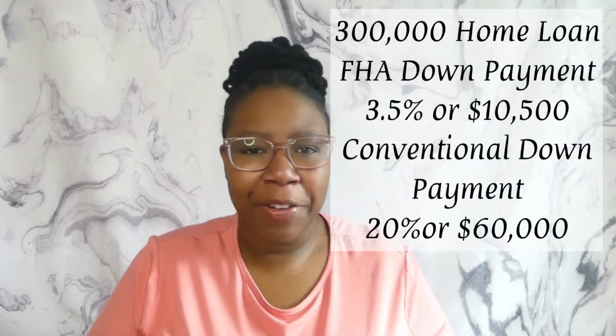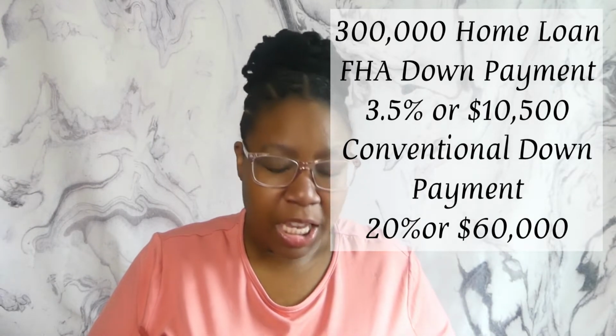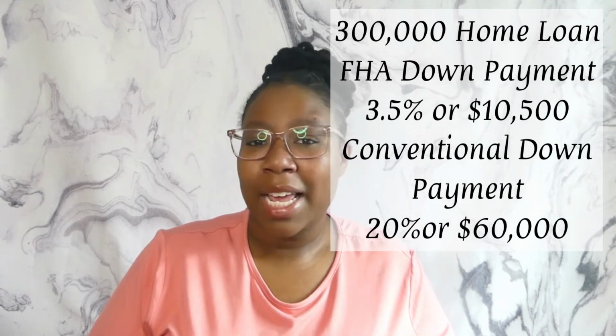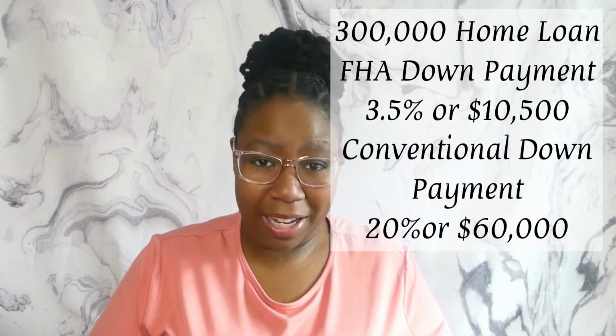A lot of lenders require some type of down payment, and the two most common loans you can get are an FHA loan, which requires a 3.5% down payment, and a conventional loan, which requires a 20% down payment. To put that into perspective, in the state of Georgia, where I am, the average home is roughly $300,000. So for FHA, if you need to put down 3.5%, you have to put down $10,500. And for conventional, if you need to put down 20%, you would have to put down $60,000. So these down payment assistance programs can be life-changing and can help you more easily and quickly get into your home.